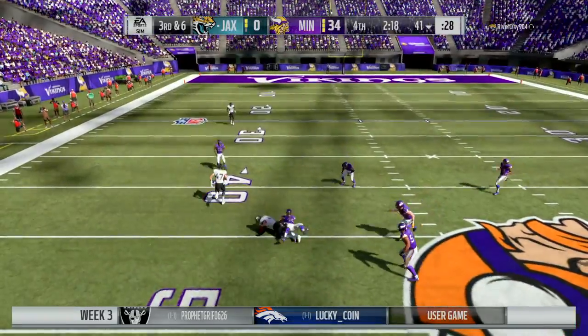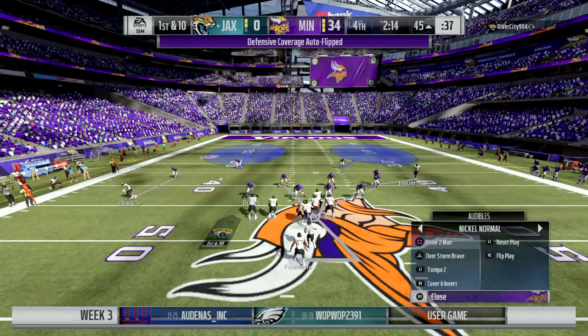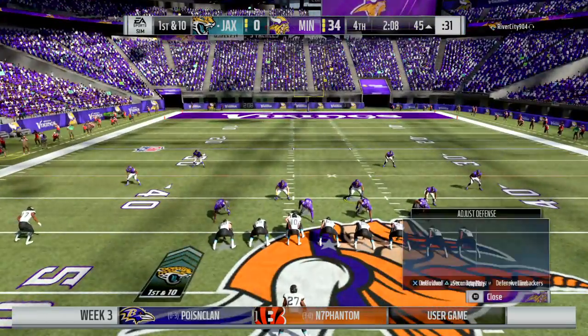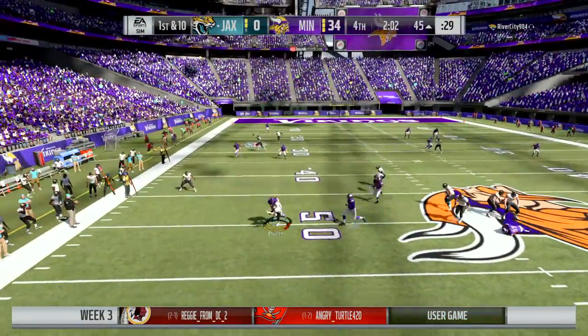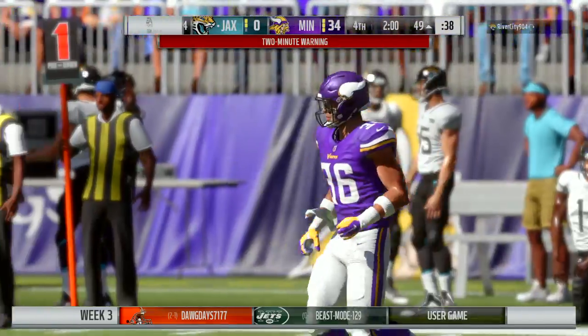Oh, he's got a man wide open, complete. And he'll be taken down across the 50 at the 45 in enemy territory. 90 yards receiving now for him in the ball game. It's a first down. They go play action here on first down. Dancing to his left. And he can't find a receiver, and he's brought down.